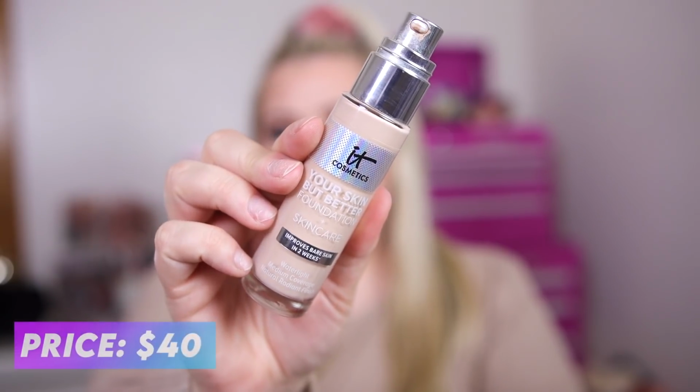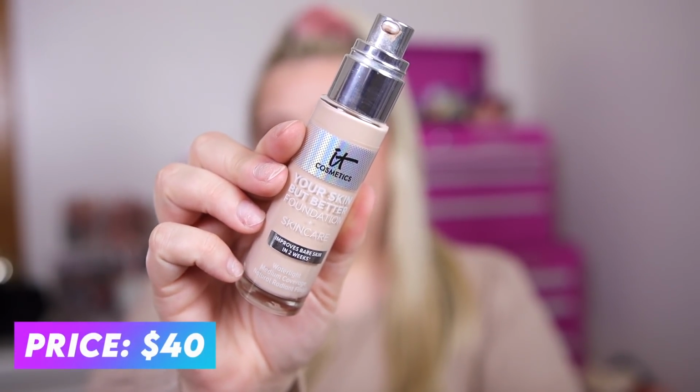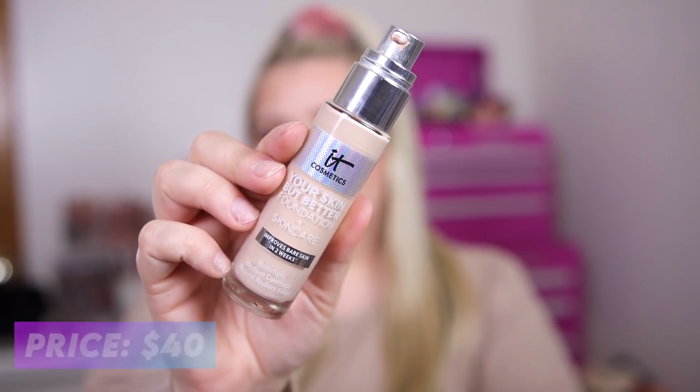This foundation has also been a game changer for me. It's their Your Skin But Better Foundation Plus Skincare. This is 100 times better than their CC cream. If you did not like the CC cream, I mean, I thought the CC cream was okay. This is excellent, okay? This is so lightweight on the skin. It's such a thin formula, but it gives a great coverage.